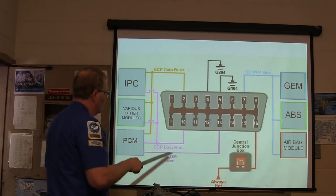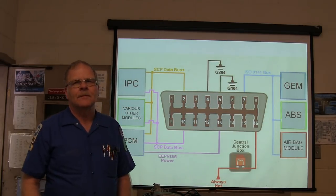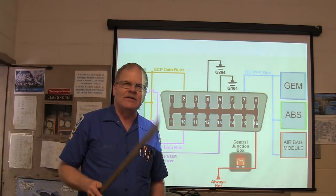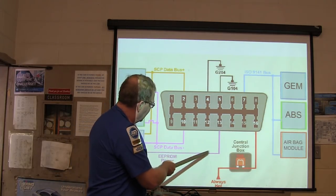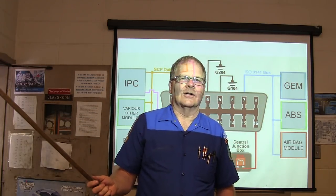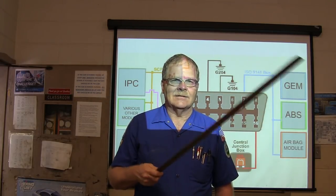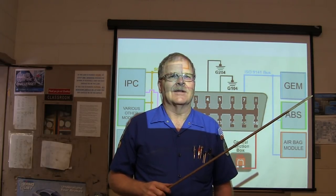What EEPROM power is, anybody know what EEPROM stands for? Electrically erasable programmable read-only memory. If you're reflashing the engine controller, 18 volts goes into that engine controller and wipes out the programming in the engine controller, and then it rewrites that data. And it doesn't really take that long to do because the data's not that big, it's not like Microsoft Windows or something like that.